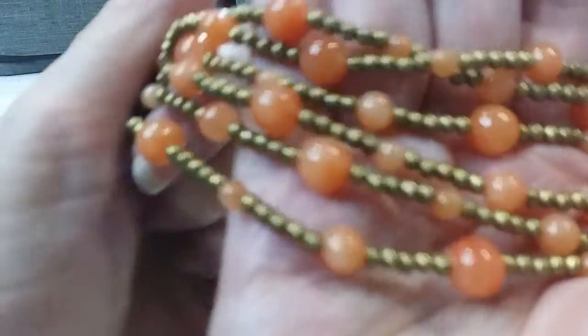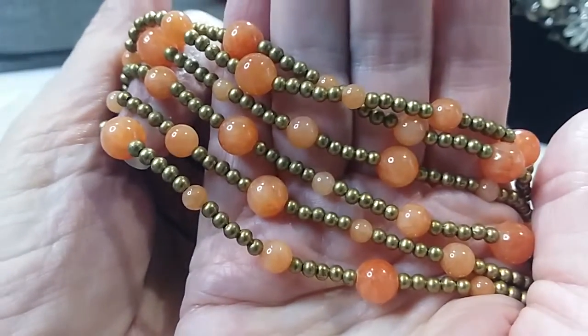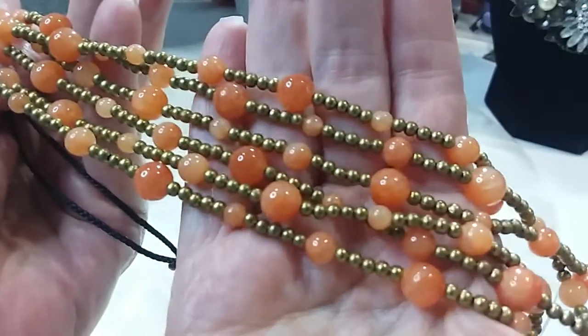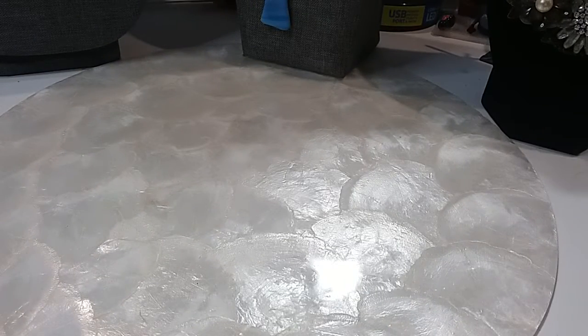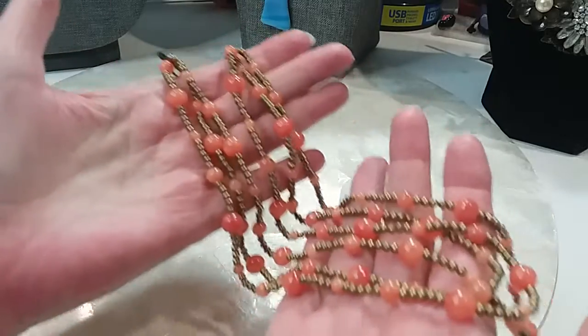They're very cold. Let's see if I can get it to... See, you can see the matrix inside there. Very pretty. Feels very good too. Nice and cool. At the shortest length, it's 22 inches. And we'll do this beauty for $8. Very pretty.